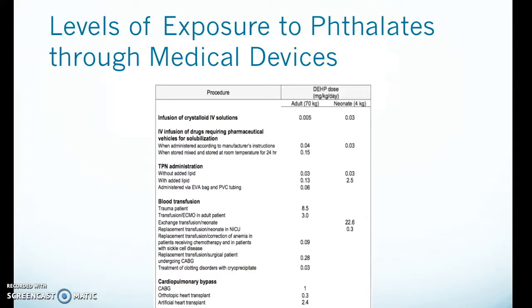To put that in perspective, the average daily dose exposure for a woman weighing approximately 168 pounds is about 0.029 milligrams per kilogram per day. For a neonate, that's an extremely high level of phthalate exposure.